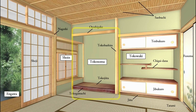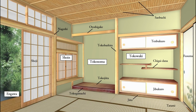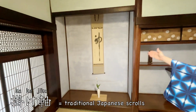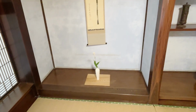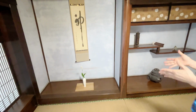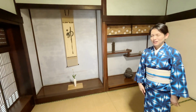This central part is Tokonoma, and these are the different components of shoin-zukuri. They each have meanings and serve different purposes. In Tokonoma, we often hang these kakejiku, traditional Japanese scrolls of artwork, and redecorate with some flowers. Tokonoma is also a place where we welcome and honor the deities and ancestors. For such reasons, we Japanese have been cherishing this architecture of Tokonoma.